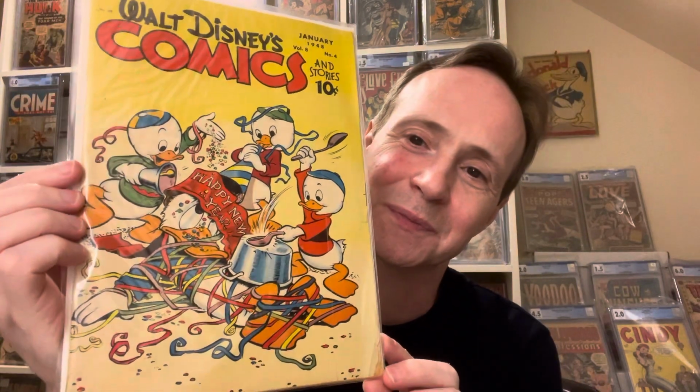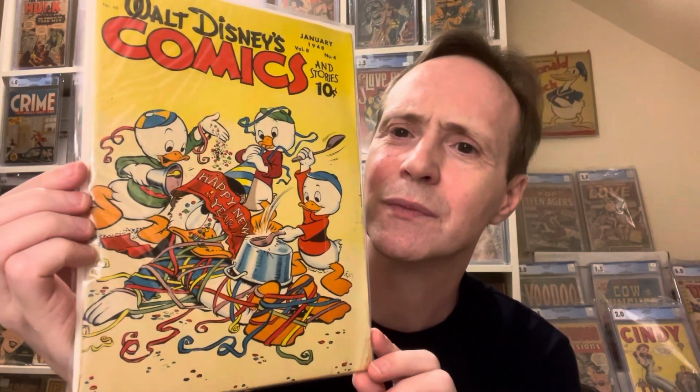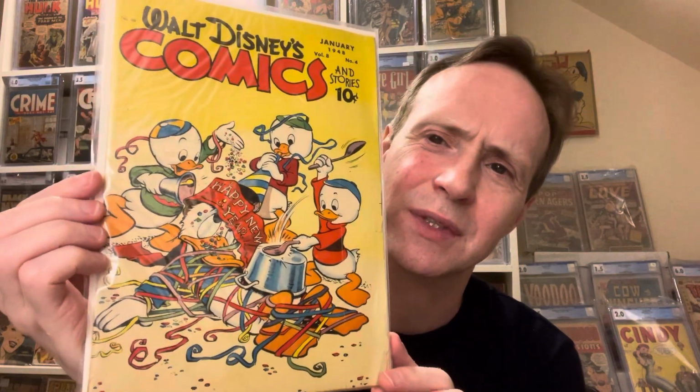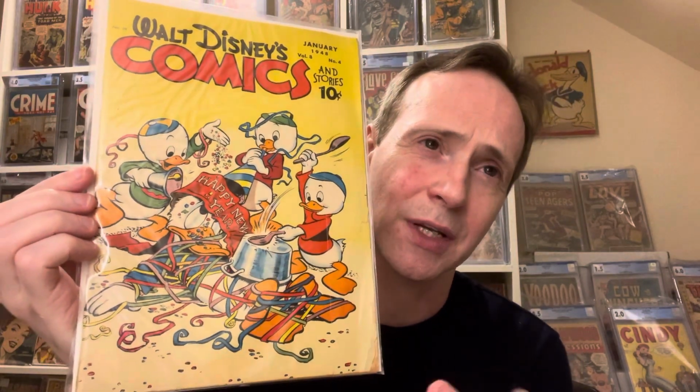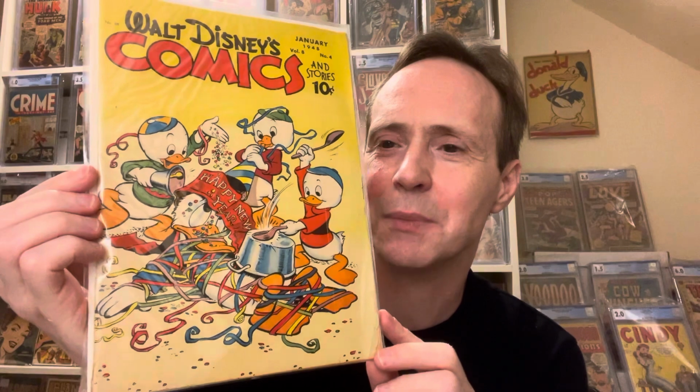So yeah, this is Walt Disney Comics and Stories, Volume 8, Number 4. I believe this is the first appearance of Gladstone Gander. I'm pretty sure about that. Not 100% sure. This is also denoted as being issue number 88. So yeah, it's them being bright. So I thought it was good.